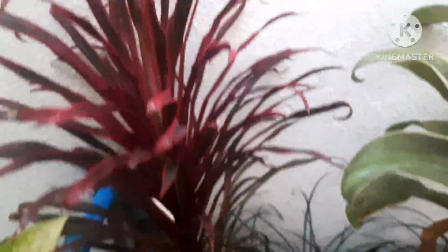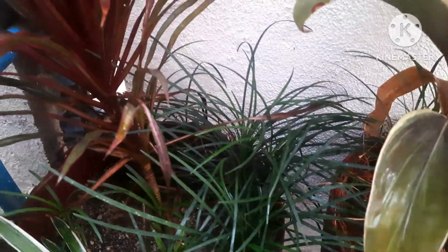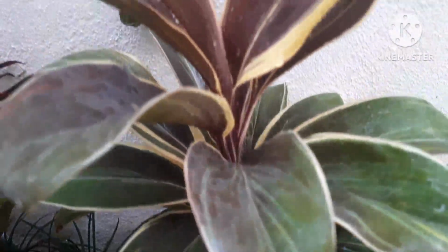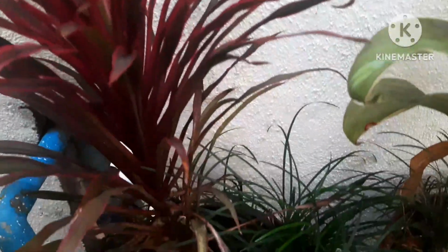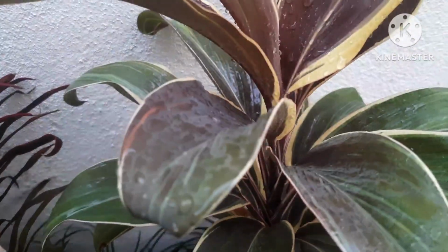Dracaena plants. There are many varieties of Dracaena plants that grow from stems and also prefer the shade. They also grow really well in partial sunlight. So this is another plant which you can grow easily and they don't demand fertilizers too. This is a beautiful plant to add in your garden.